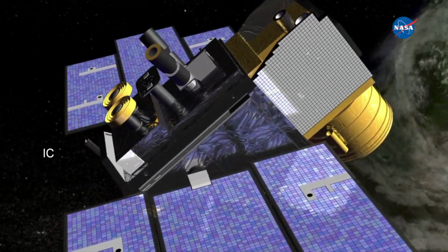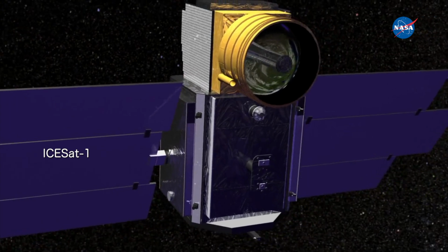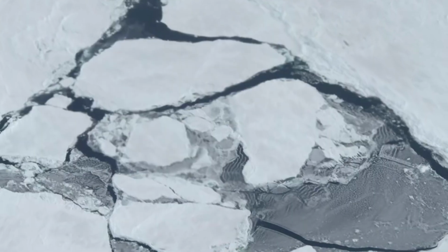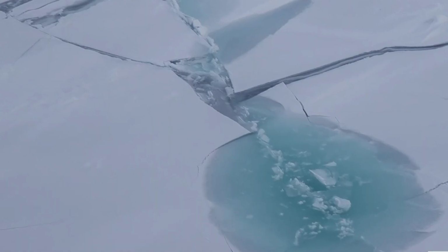So I did my graduate work on the ICESat-1 satellite. I've used ICESat-1 data to measure how the ice sheets have been changing, and I've been working with that since the early 2000s. It seems very primitive now compared to what we're doing with ICESat-2. Glaciologist Ben Smith says ICESat-2 will tell us where and how fast ice sheets are thickening and thinning.